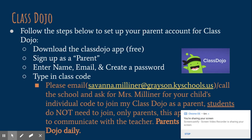Class Dojo. This is one of the most important, besides Google Classroom. This is the second most important thing. Parents, I ask, please add Class Dojo. I've had a ton of parents already add Class Dojo to their phone. It is a free app. Just download it, sign up as a parent. You'll need to create a quick password to log in, and then you can either email me to add you to my class, or I can give you a class code that when you're on the app, it'll say join student's class. You will be given an individual link to add in there so that you can join my class. Super easy, literally takes like 2 minutes.